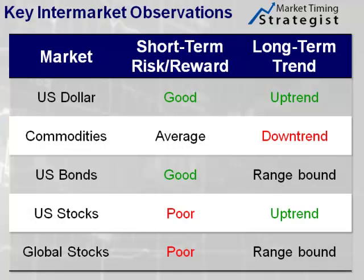Just to review our key intermarket observations, we now changed our short-term risk-reward on the U.S. dollar to good. We'll find out whether that was preemptive or early enough or not, but we do believe that there is room for the U.S. dollar to continue to strengthen. Particularly, we are suggesting that everyone watch the euro, because the euro is the largest component of the dollar index, and if we see that euro break down below 130, that could be the driving catalyst for a substantial move higher in the U.S. dollar.